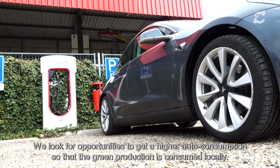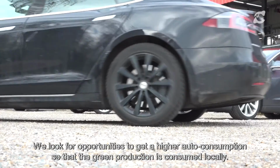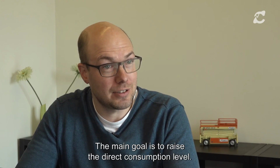And so we look all the time at opportunities to get a higher auto consumption so that green production is consumed locally. So the main goal is actually to raise your direct consumption level.